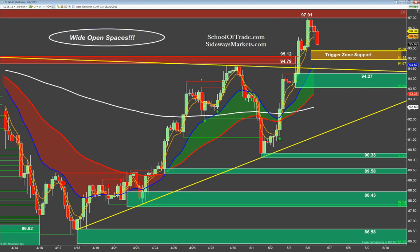If you recall last week, we were talking about how a little pullback, and then bam, we could definitely see a big wide open space fill in that open space above us. That's exactly what happened on Friday, and then of course going into Sunday night. Remember guys, we open at 6 p.m. on Sunday night trading electronically. A lot of new traders don't know that stuff, right? The pit is only one part of the equation.